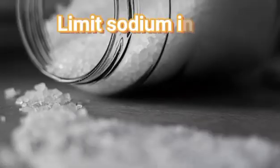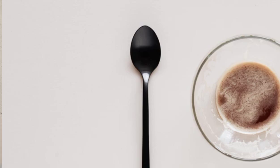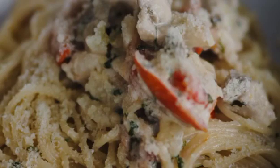Number 2, limit your sodium intake, salt intake. Consuming too much salt is not good at all for your kidneys. The recommended daily intake of salt or sodium is 2,300 mg per day, which is equivalent to a level teaspoon of salt per day. A high sodium in your diet increases the amount of calcium in your urine, and this increases your risk of forming kidney stones. Stones form in your kidney and your ureters, blocking urine from flowing properly. Sodium can also cause high blood pressure, damaging your arteries and veins that supply your kidney with blood, which can eventually and ultimately result in kidney failure. Reduce the amount of processed food you take because they are high in sodium.